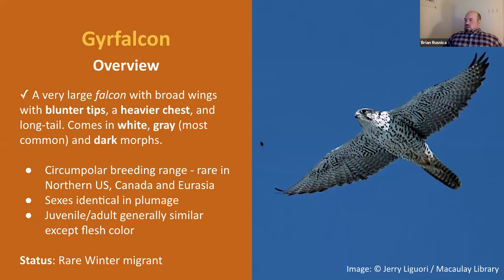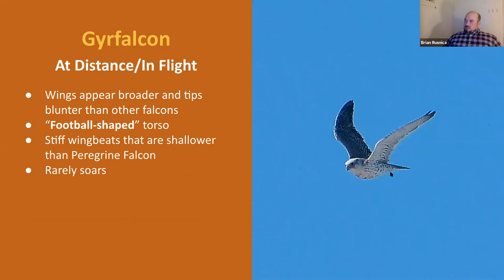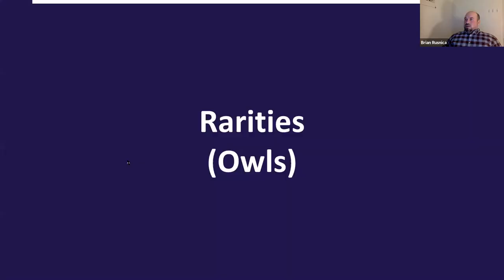Finally, I want to talk about the gyrfalcon, the largest falcon in this area, and a very rare winter visitor. Another bird that breeds in the Arctic and will visit us very rarely in the Northeast. They come in white, gray, or dark morphs. The gray is the most common, and that's the bird pictured here. At a distance, they're similar to peregrine falcons, but larger. They have more of a football-shaped torso, and their wingtips are a little bit blunter than the peregrine.